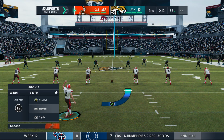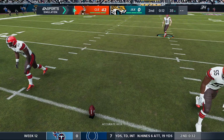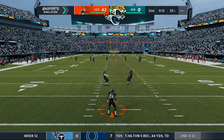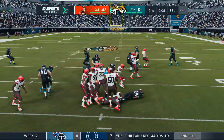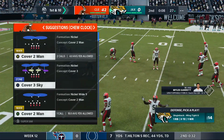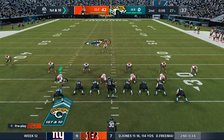Cody Parkey set to kick off. So not much time to speak of remaining in this first half as the kick's away. Taken in at the 3. And a decent return out to the 27-yard line. Jaguars take over 1st and 10 at their own 27. The Jaguars come to the line to start their next drive.